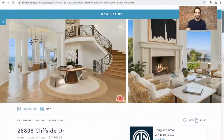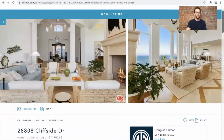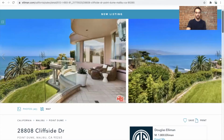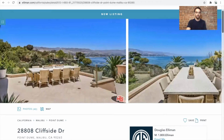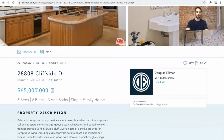And let's go through a couple pictures and compare some differences. So this property is definitely not as new as Tony Stark's. The style is not as modern whatsoever. And it also doesn't come with some other technology factors, and it's not right on the edge of the cliff, which in reality probably is a good thing. Has a nice outdoor area. Looking through the pictures, you get the idea it's super nice, but you also get the idea that it's not as nice as Tony Stark's. So we're going to start off our basic value at $65 million.